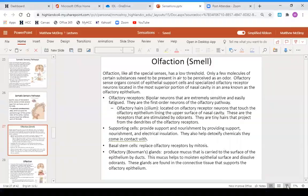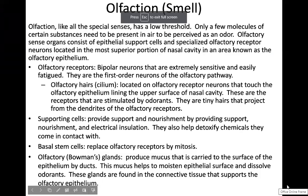Okay, ready to talk about smell. Remembering back to last week when we first began our discussion on sensations, we learned that there were two major groups of sensations, the generals and the specials. General sensations actually come in two types.